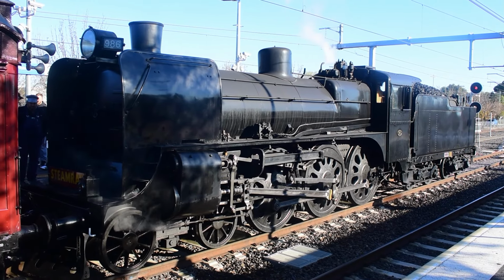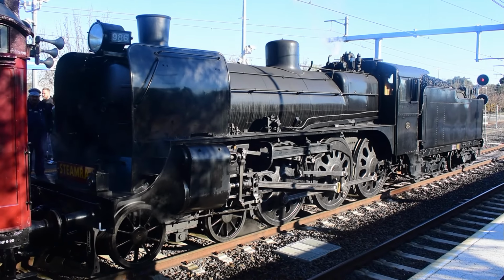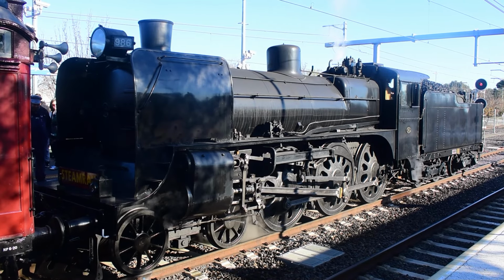I moved over to Platform 1 in order to get some better shots of the A2 and Tait. Soon after I switched platforms, the steam locomotive was uncoupled and driven over to Platform 3, closely followed by the Tait set herself.